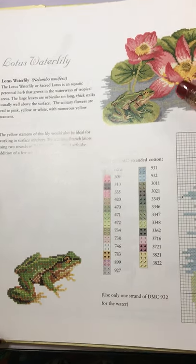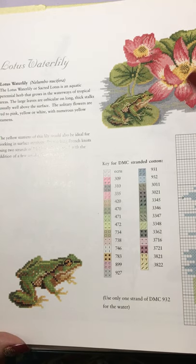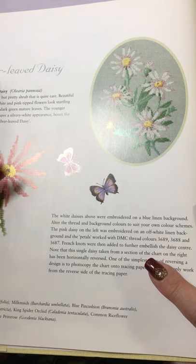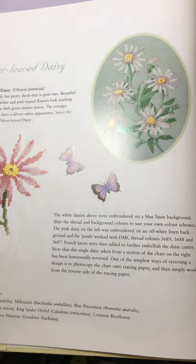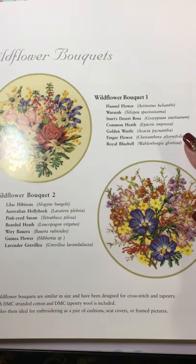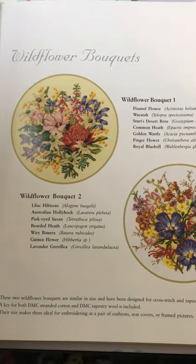This is a lotus water lily with the frog. Made me think of Amy Loves Toad. She'd probably like this page. And let's see. Okay, these are silverleaf daisy, and then this flower, I think, is just reversed and was done in pink with French knots. This page that I wanted to show you, so there are several. Sorry for the glare there. Okay, I don't know if that makes it any better because now it's darker.